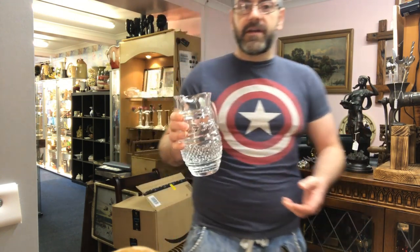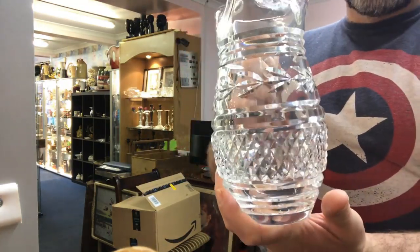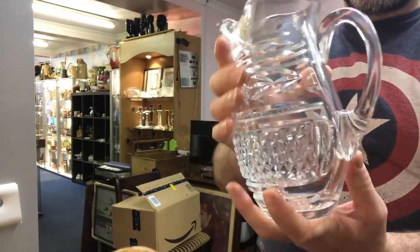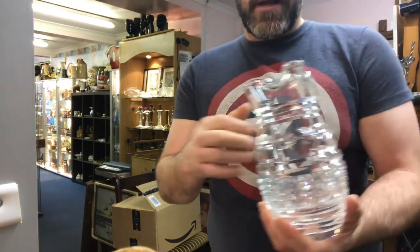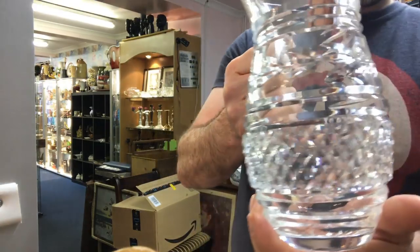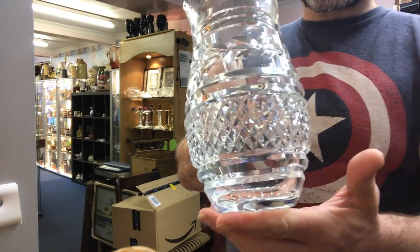I'm going to start off with this beautiful piece of Irish glass. It is cut crystal, produced by Waterford. It's a large jug. You can see it still has its original label on it. Pattern name on this one is Glendore. This was bought privately over the door. Now you can see the quality is absolutely stunning. All cut glass or crystal, really nice.